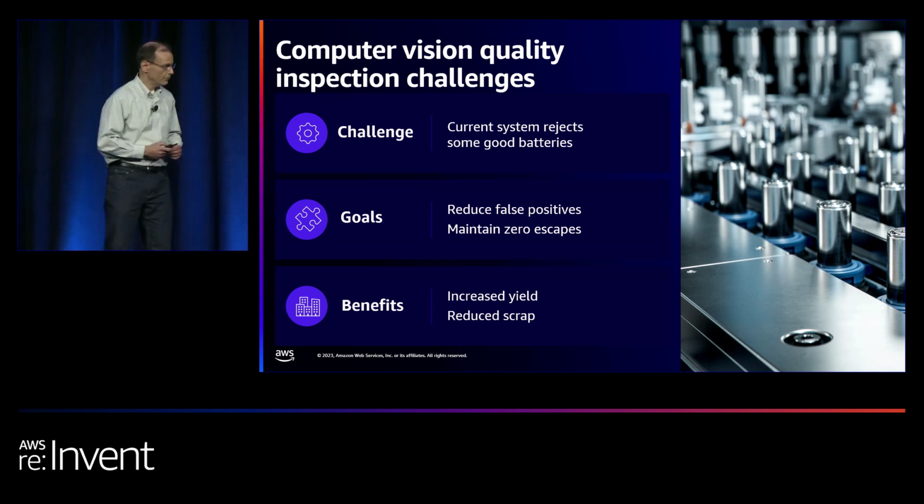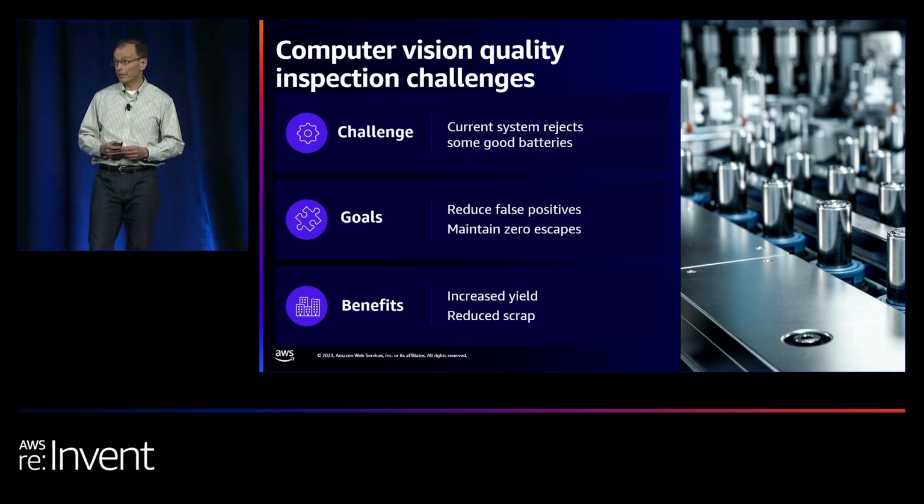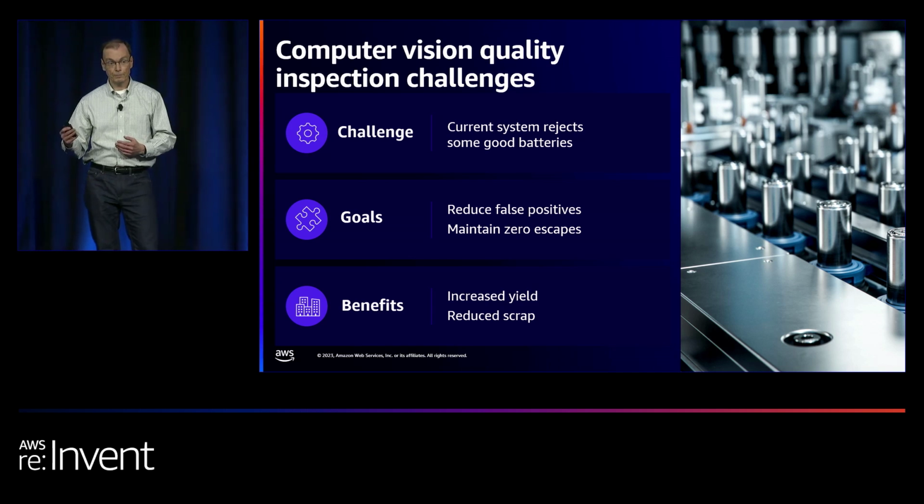So the first is around computer vision, and the application is quality assurance. Now, as you probably know, Panasonic Energy has a very high bar for quality in battery manufacturing. Basically, there can be zero escapes, or no defective batteries. For this reason, the current quality assurance system sets a pretty high bar, and it was actually identifying some false positives, so rejecting some batteries that were actually perfectly good. We realized if we could reduce that false positive rate by a little bit, we would be able to improve the yield and the overall efficiency of our manufacturing process.